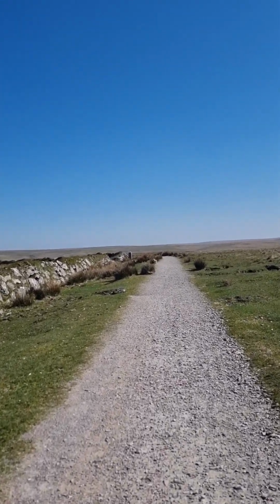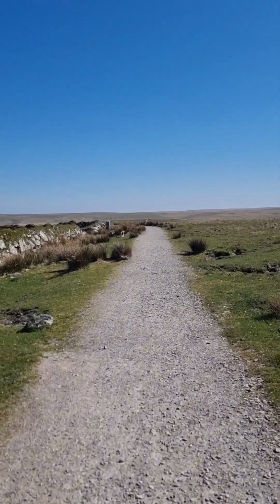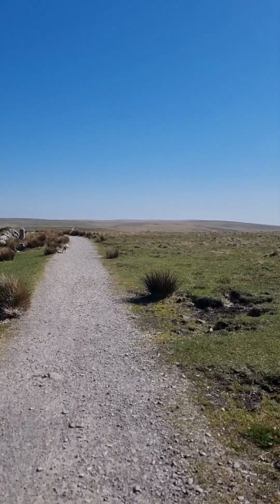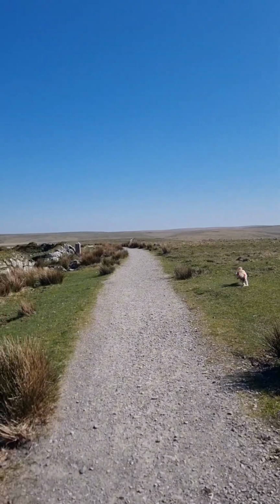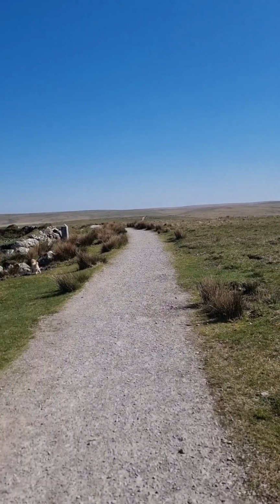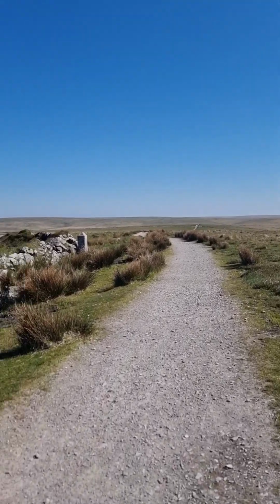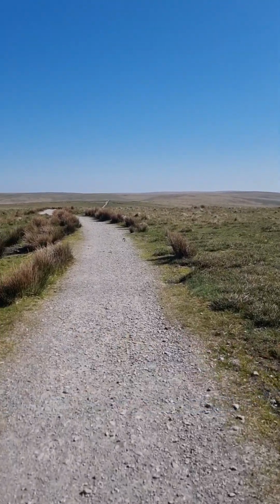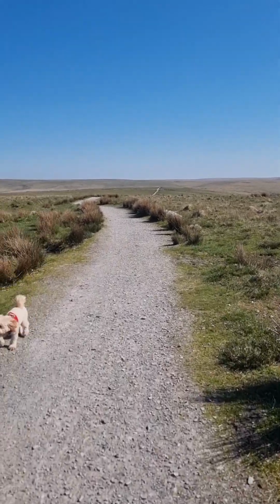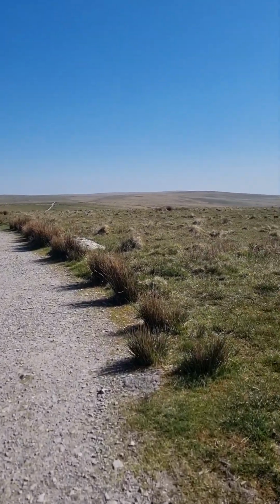Literally loving our life. Right, another change of scenery coming up over the hill here. Lots to see on this route. I've just been looking at the map. So there's a few stone rows, I believe, from the Bronze Age. We've also got the Devonport Leat, which is a man-made channel of fresh Dartmoor water that runs all the way down to the dockyards in Plymouth.